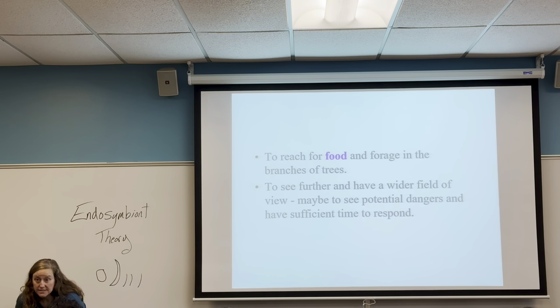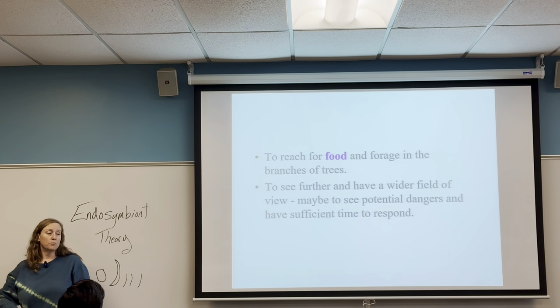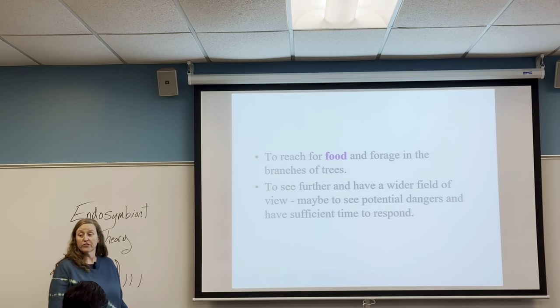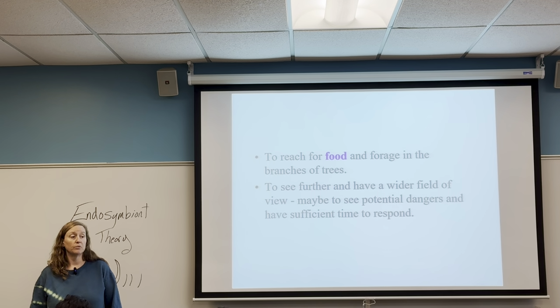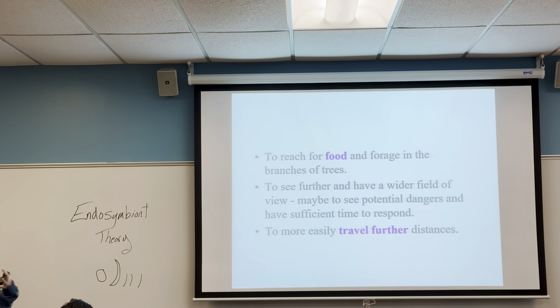If you're like this, I can't see that far, but if I'm like this, well, I can see really far away. So being upright allowed us to see further. We could see if danger was around. We could see if there's food down there. Lots of things that we could see to help us to respond to any kind of danger quickly.